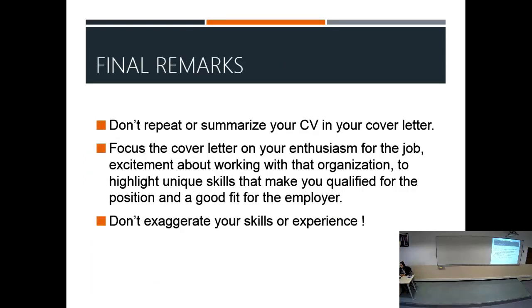So for the final remarks, don't repeat or summarize your CV in your cover letter. Focus the cover letter on your enthusiasm for the job, excitement about working with that organization, to highlight unique skills that make you qualified for the position and a good fit for the employer. Don't exaggerate your skills or experience. One more time, don't lie on your CV.